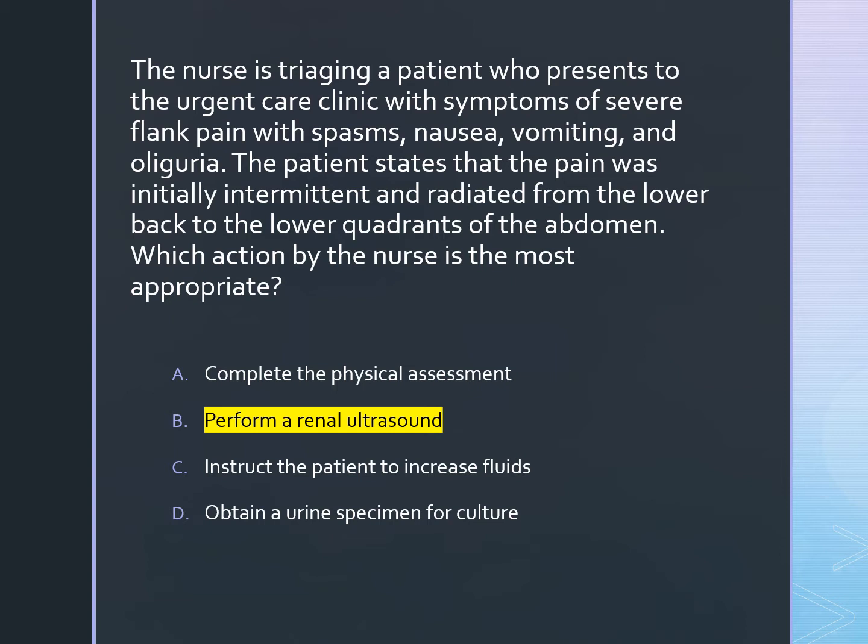Okay, the hydroureter is a complication that occurs when a renal calculus moves into the ureter and blocks as well as dilates the ureter. Symptoms include severe pain and spasms, nausea, vomiting, and diminished volume of urine. A hydroureter is a medical emergency that can lead to shock, infection, and subsequent impaired renal function as well. So diagnosis of this condition is needed for immediate intervention. And the last two, those actions are important, but they're not appropriate in an emergency situation.